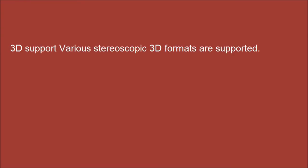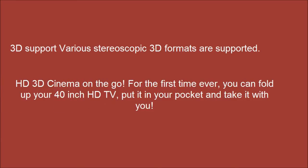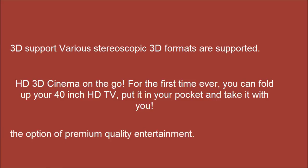Various stereoscopic 3D formats are supported. HD 3D cinema on the go. For the first time ever, you can fold up your 40-inch HD TV, put it in your pocket and take it with you. The option of premium quality entertainment.